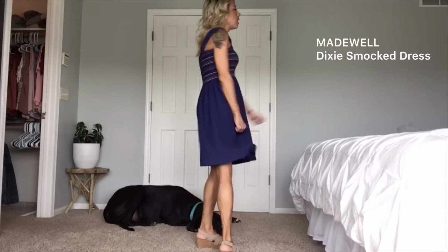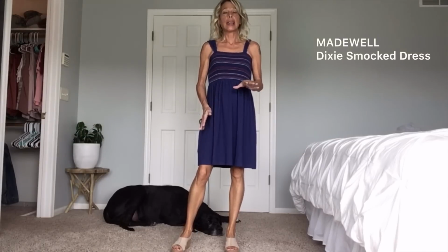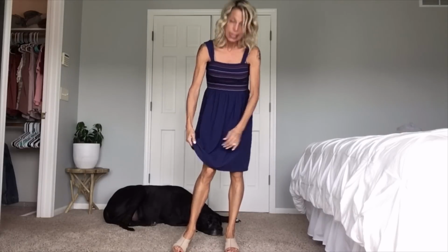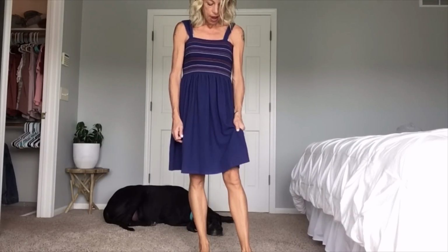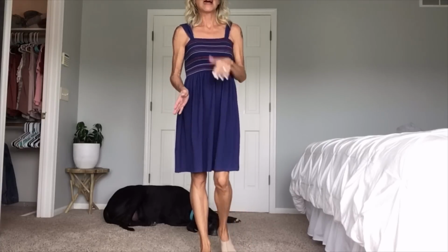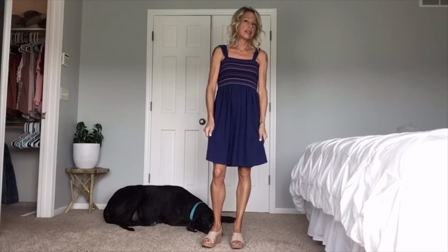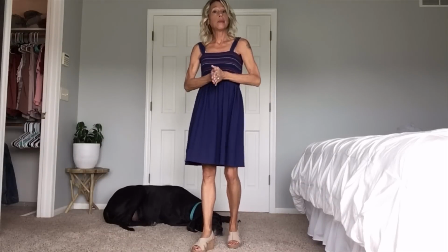This is what it looks like. I just don't think this is necessarily my style. Again, it's very comfortable. And then the only other thing I'll say is it's a fairly heavy material. I don't know how to describe it, but it's a heavy material. And I don't mind that, but if I'm going to wear a dress like this, I probably am going to wear it because it's so hot out, and this is kind of a heavy material for that. So anyway, this is what it looks like. And I think it's really pretty, but I'm not sure it's my style.